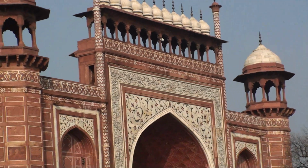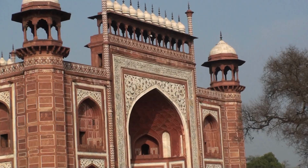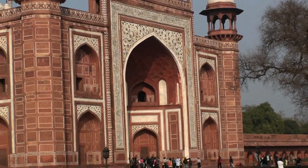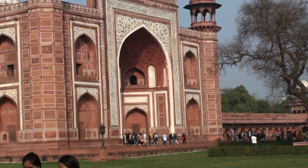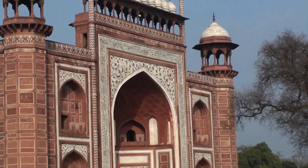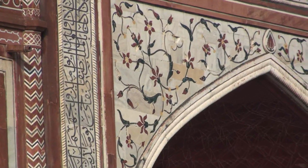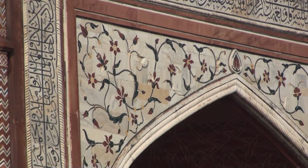So if you see the small domes in the arch, 11 are here and 11 inside. Please have a look at the arch. Now, the square thing, that is the calligraphy from the 89th chapter of Quran. The white marble, they have done the inlay work in black onyx. And the flowers, do you all see the flowers? Now this is all inlay work, this is not painting.